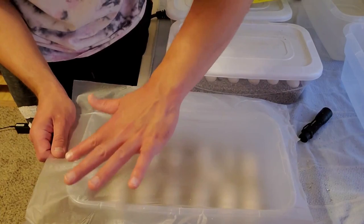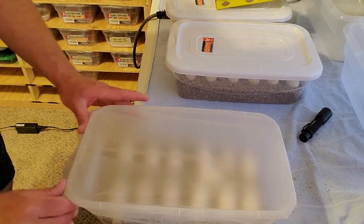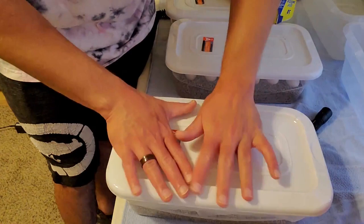All right, so now that that's pressed, we'll just kind of fold it over itself a little bit. And remember, we're gonna have to go back in here in a couple days to check for embryos and turn these eggs the right side up to make sure the embryos don't drown in their own fluid. Pop that on there, and egg carton number one, good to go.